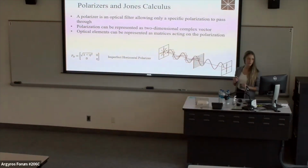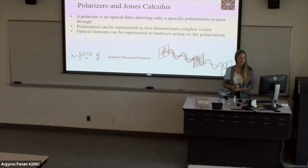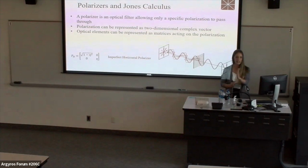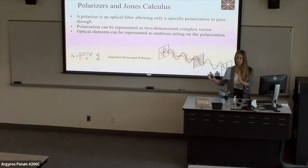To understand a little bit more, we'll talk about the background of polarizers and Jones calculus. A polarizer is nothing more than an optical filter that allows only a specific polarization to pass through. So in the photo to the bottom right, you have all these different polarizations happening, and then you have this filter, and it's only allowing one select linear polarization through. And so we make use of this in our project.